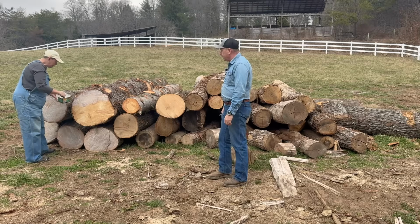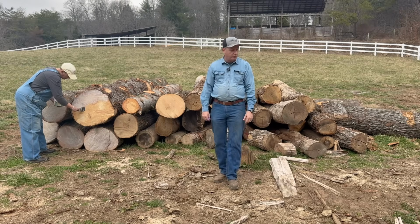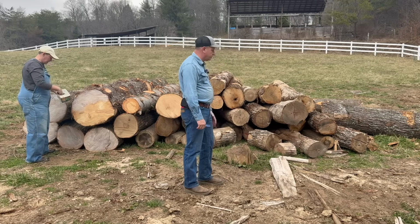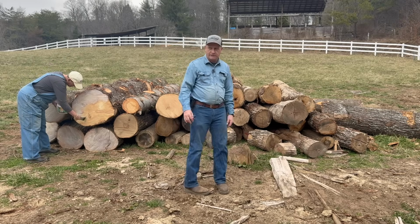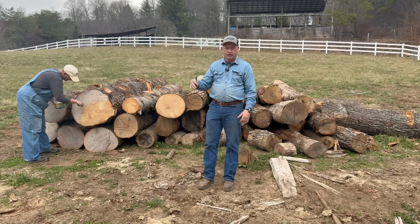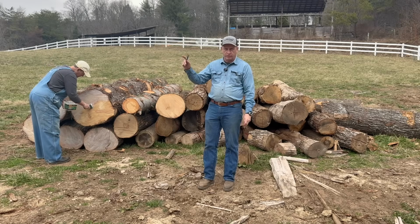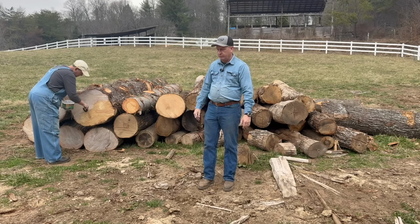So let's get the excavator out and get the chainsaw going. We're gonna cut these up into rounds, and then we'll just split them for firewood. We've got a nice little firewood pile going up here that will be ready to sell as part of our farming enterprise. We'll be selling that later on in the fall and in the winter. But it's up there drying now.